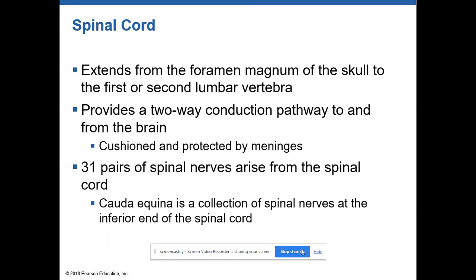Now, what is it? Where is it located? And what does it do? Well, your spinal cord extends from your foramen magnum, and this is the opening in the base or the bottom of your skull. And it goes from that opening all the way down to your first or second lumbar vertebrae. Now, remember, lumbar vertebrae is your lower back.